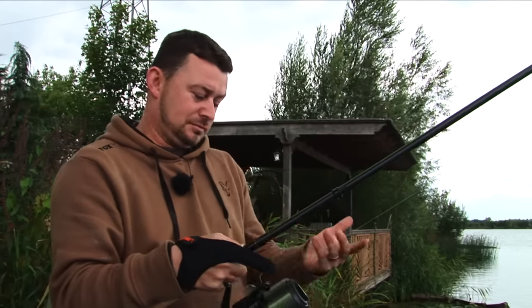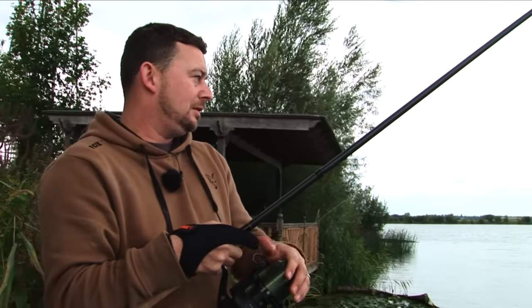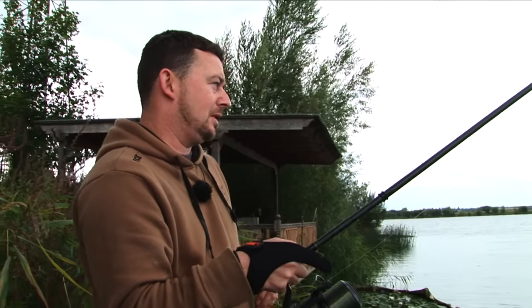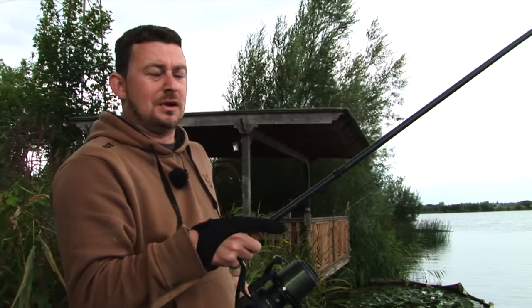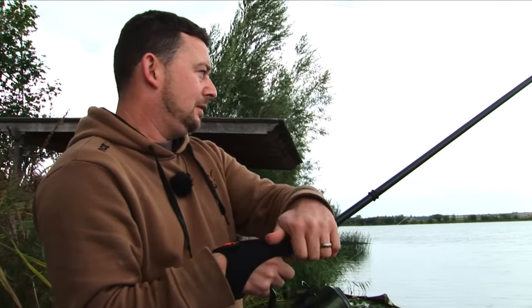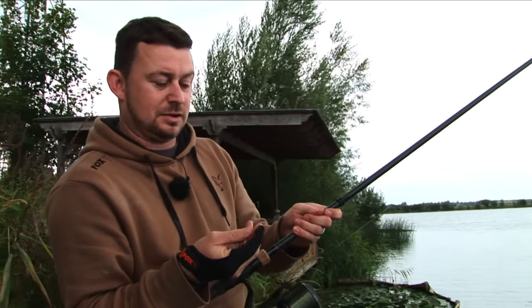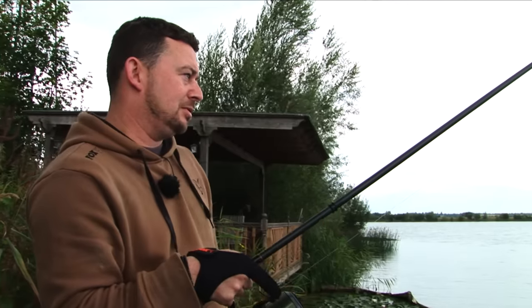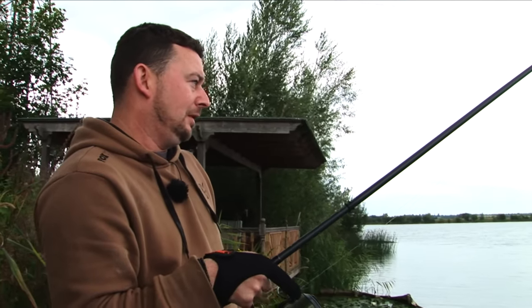Big pit reel, obviously a 12,000 XT. Slow oscillation, so you've got wicked line lay. And we've got the tapered line on there. And also a finger stall, very important, just to make sure you can protect your finger. This finger stall, it's got a nice soft lever, so you've got the protection, but you've also got the feel for the cast, because it's really important to be able to feel it properly.